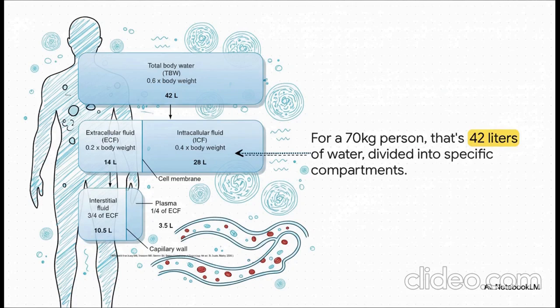And here's the number one thing you gotta remember for your test. A full 2/3 of that water is actually locked away inside your cells. That's your intracellular fluid. And the other 1/3? That's the extracellular fluid, basically the sea that all your cells are floating in. The barrier between those two worlds? You guessed it, the cell membrane.